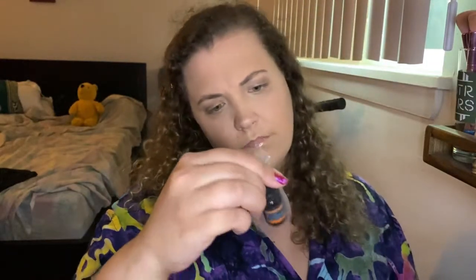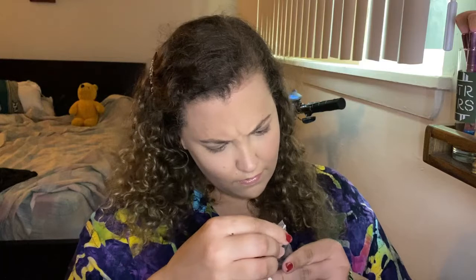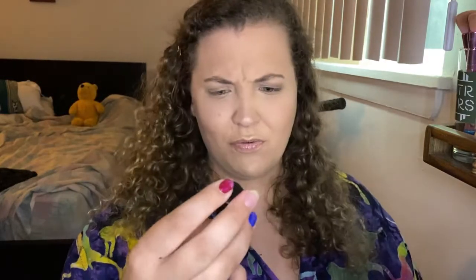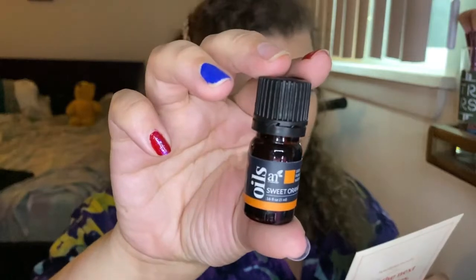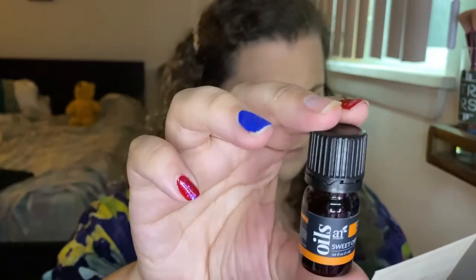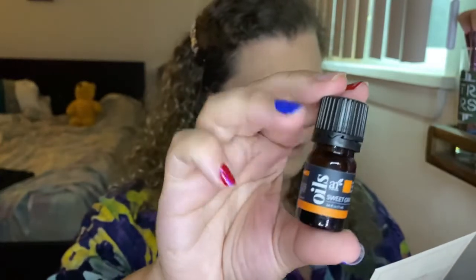Okay, this is in a little Ziploc bag. Sweet orange oil. It very, very much smells like orange. I think this is just orange essential oil. So this is from Art Naturals. It's essential oil to uplift the mood and provide room with sparkling positivity.